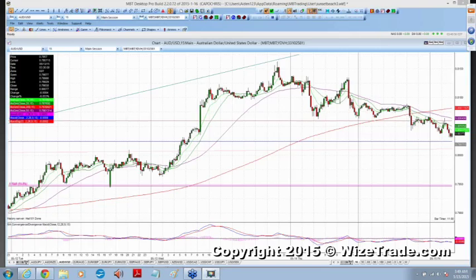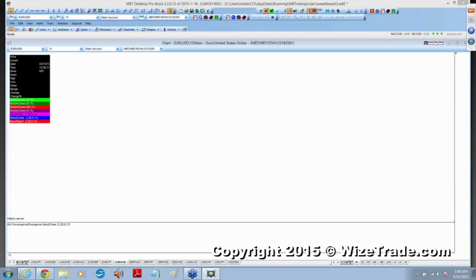So what are you doing with the euro right now? Mark wants to know. I actually just got long again off support. There you go. On that right pennant. Nice. Right there. Same spot. She just keeps whacking away at it. Yeah, I'm up about 12 pips on that one.